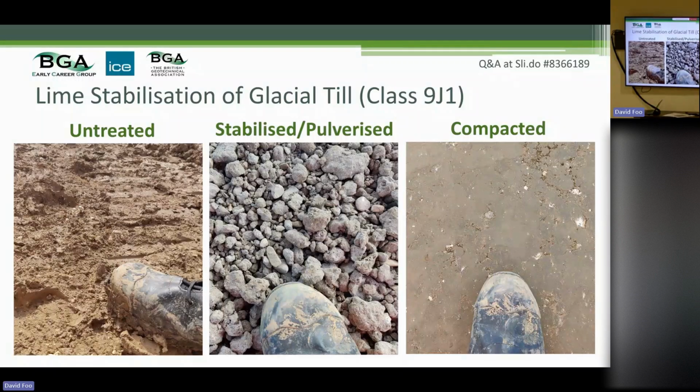And the benefit with lime stabilization is that there is a number of reactions that go on in the material that can improve its strength over time, one of them being a pozzolanic reaction.